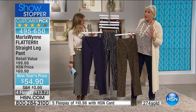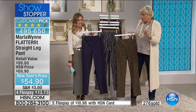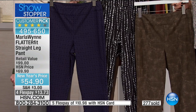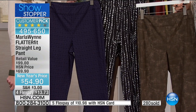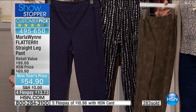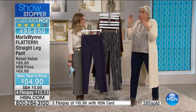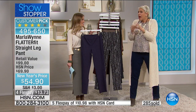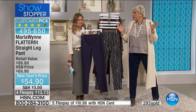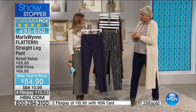The prints are great. Honestly, Faith, if you've got the solids, you may want to try a print because you'll be able to rock them. And particularly as you've got a lot of black sweaters or cream or whatever, any of these will work. And I want to thank you so much for calling in because that was an amazing testimonial. If you read the reviews, nothing is for everyone. Right. But when you get that many 4 and 5 stars on something, it gives me the confidence to keep bringing this pant back because people are loving it.